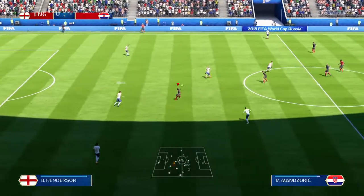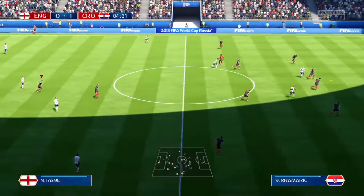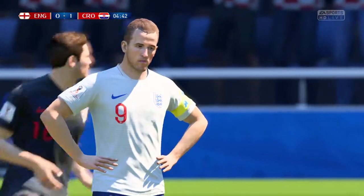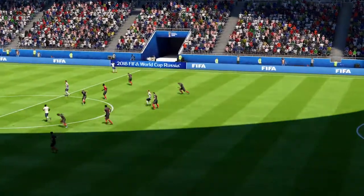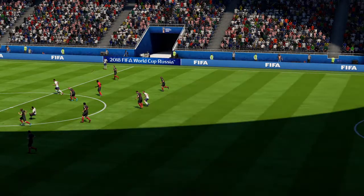John Stones. The return ball. Attacking team not happy about that offside call, but we can see it again here. Well, he is quick, this lad, and he can afford to give himself another yard. I think he's got the beating of these defenders in a race.